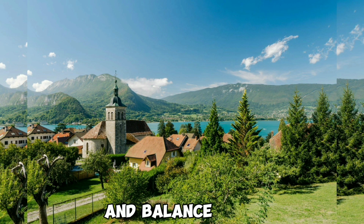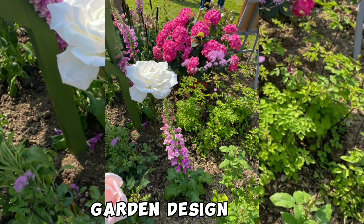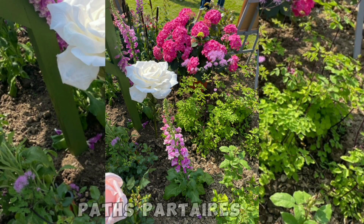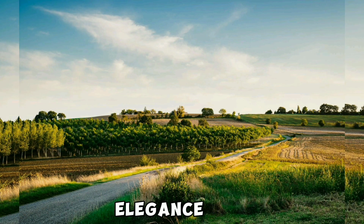2.1 Symmetry and balance. Symmetry is the cornerstone of French garden design. Paths, parterres, and plantings are carefully balanced on either side of a central axis. This symmetry creates a sense of order and formal elegance.